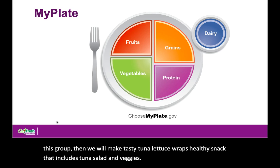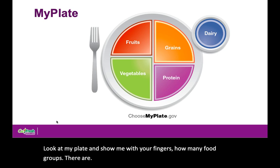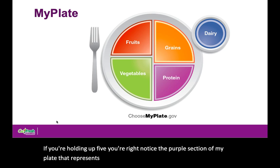Look at my plate and show me with your fingers how many food groups there are. If you're holding up 5, you're right. Notice the purple section of my plate. That represents the protein food group.